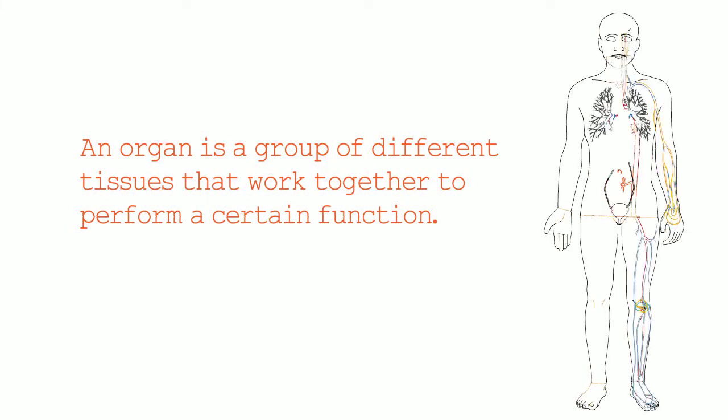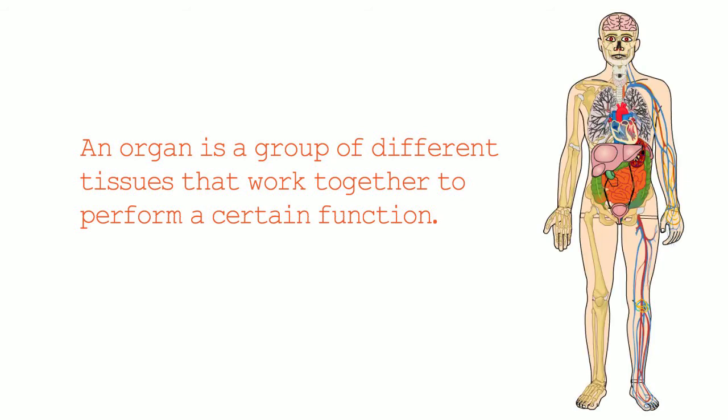So here we have a diagram of the inside of the body. We can see some organs, some bones and some veins. We're only going to take a brief look at organs today because throughout the rest of the course we're going to be looking at organs in more detail.